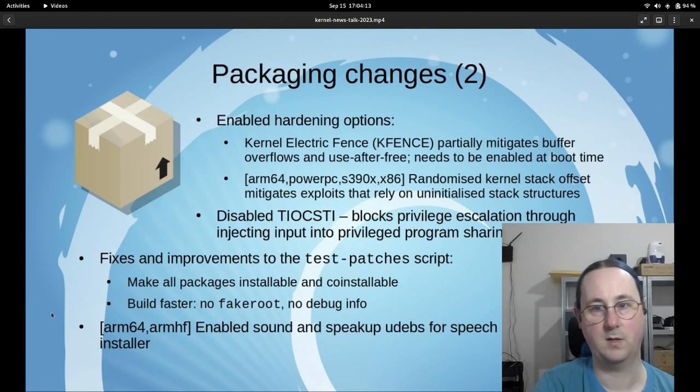That still needs to be turned on at boot time. It defaults to off. On some architectures, we've enabled randomized kernel stack offsets. This mitigates the same kind of exploits that are mitigated by clearing the kernel stack, but has a lower performance cost, so that's turned on by default.